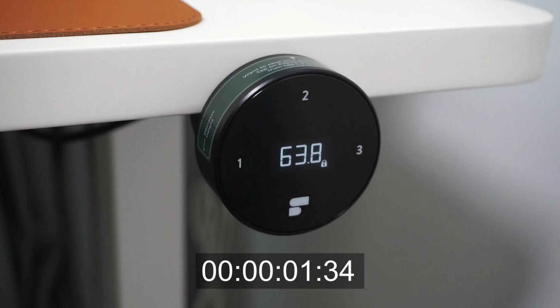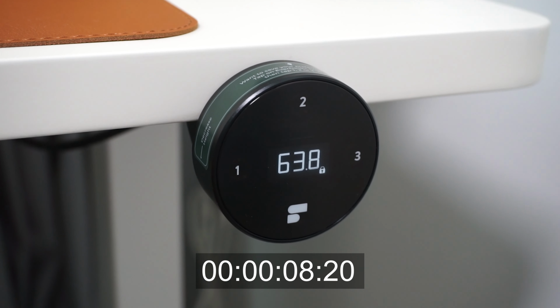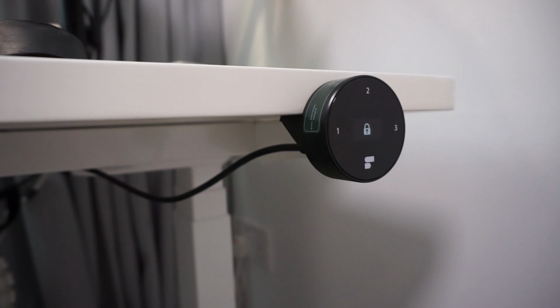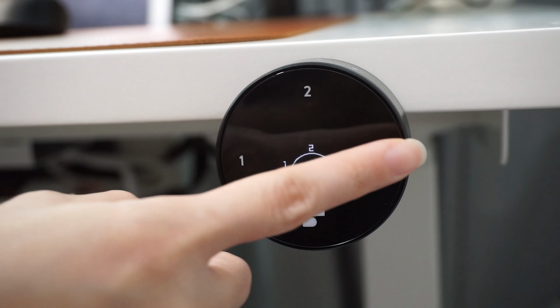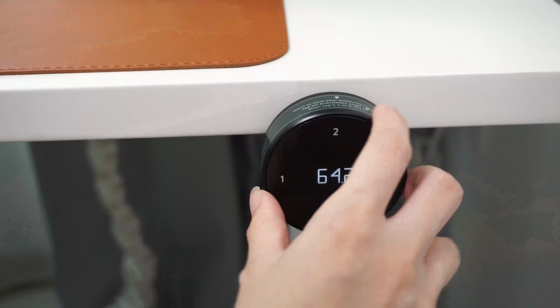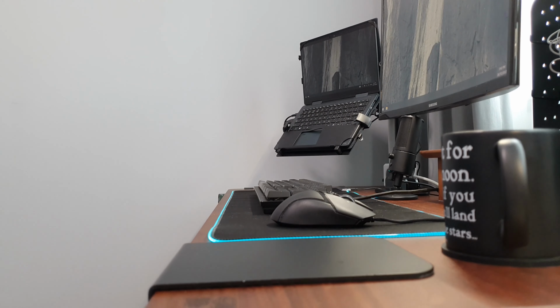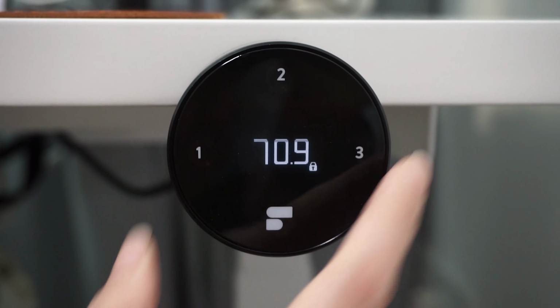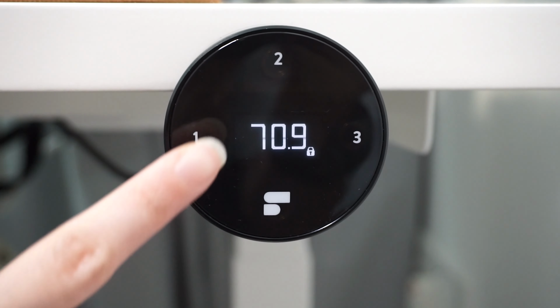The new Everdesk Plus Healthcoach controller is touchscreen and has an auto-lock function after 10 seconds. It is easy to unlock as you can swipe your finger across or tap 1, 2, 3 in that order to adjust the height of your desk. You can turn the knob towards the left to lower and turn it towards the right to raise the height of the desk. You can also turn off the auto lock feature if you don't need it. You can save up to 3 favorite desk heights and can even set maximum and minimum height limits for safety.